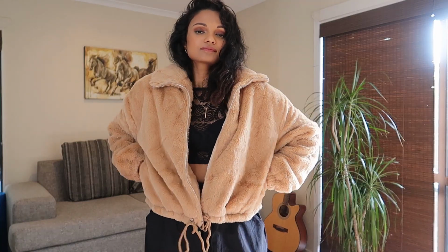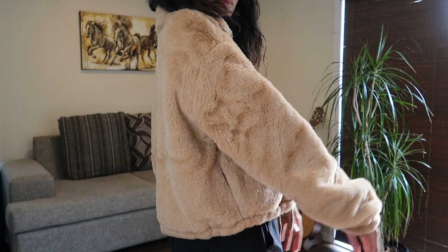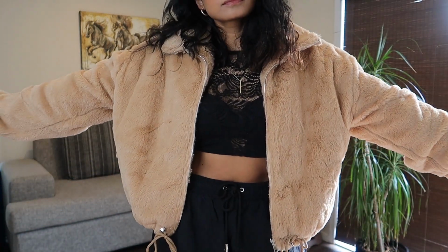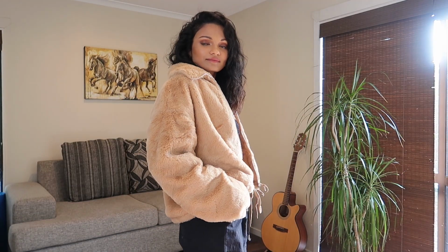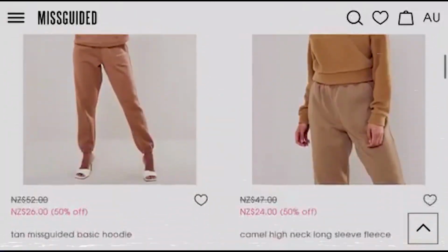I can just see myself wearing this way too much. It is one of those jackets that you'd want to be a bit careful with because I feel like it's going to wear out quite soon. So let's see if this survives till next winter as well.